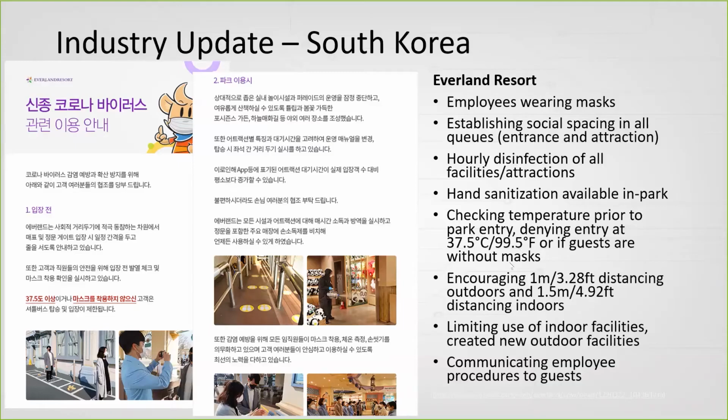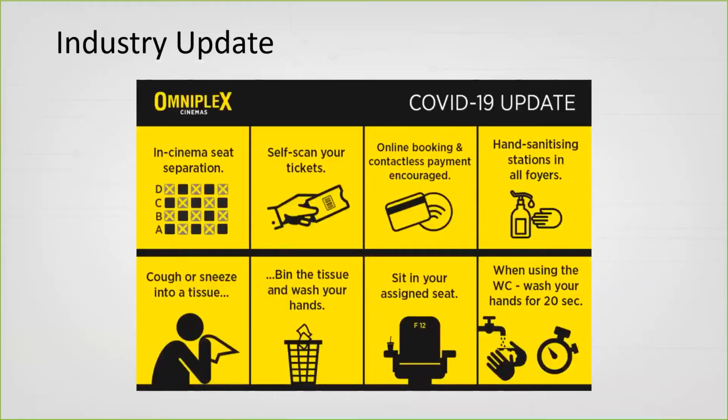Everyone is having it. I love this. This is Omniplex Cinemas. They're starting to think about what reopening maybe looks like, and they're out in the UK. So as we're thinking about what's happening as we move maybe to the US as we start to reopen, obviously these are some of the discussion points that we've had already, but seat separation, online ticketing, sitting in assigned seats, that's actually going to be huge so that everybody spatially distances the way that you want them to.